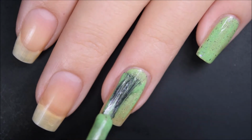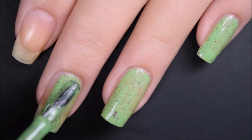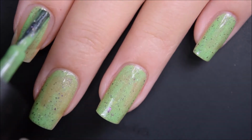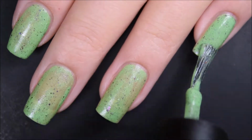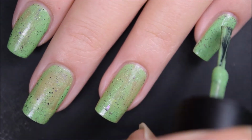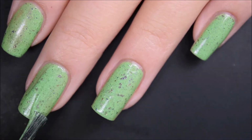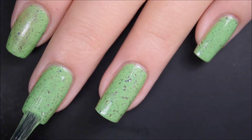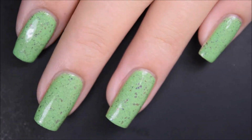This one goes on really well, and it covers very nicely. If you did a thick enough first coat, I'm sure you would be able to get this completely opaque in 1 coat. It has a great formula, it stays where you put it, so it would be easy to do 1 coat, but here is that 2nd coat. This one is going to dry decently glossy, and it's not going to be difficult to remove at all. So there's 2 coats.